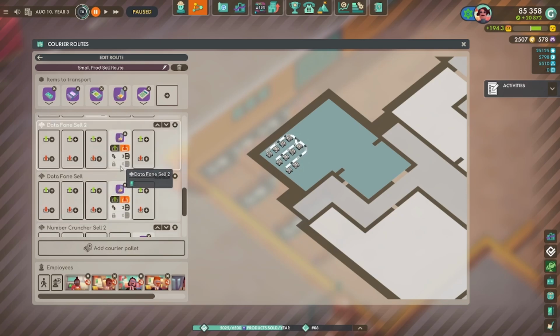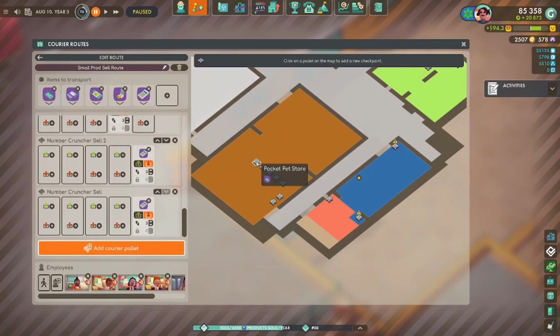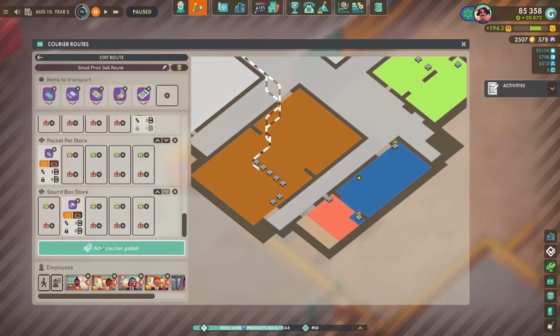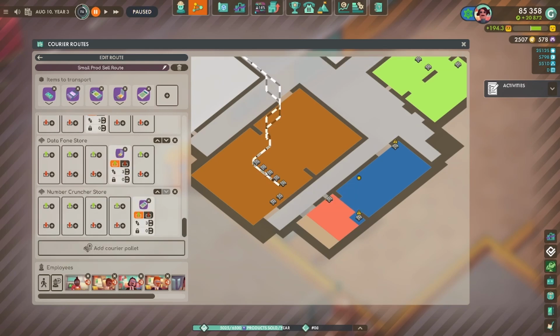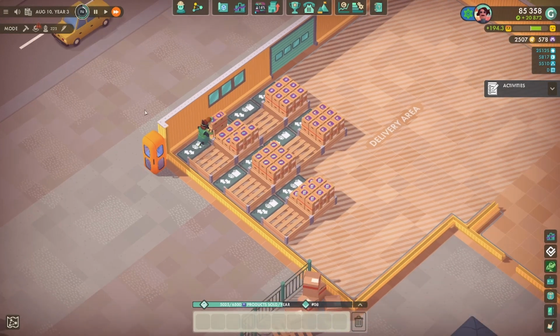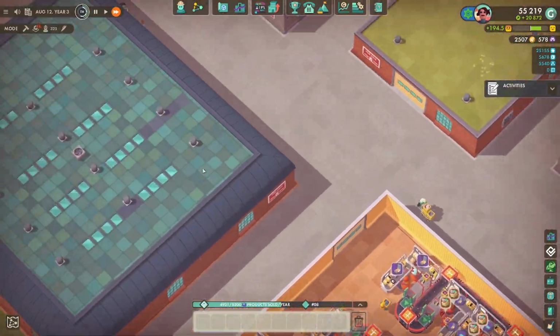It did take a little while for me to sort out the courier routes. I was trying to first do them by just modifying the one I already had, but I was like, you know what, cannot be bothered, just start again. So I deleted every pallet from there, re-added them in, and it worked out fine in the end. I added a bunch more people on the courier route just to get product over.